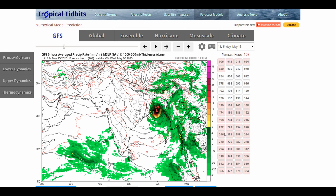As always, refer to the National Hurricane Center, JTWC, and any cyclone warning center for the latest advisories on 91B, possible tropical depression now, and 90L.